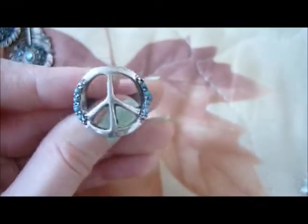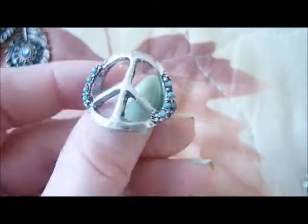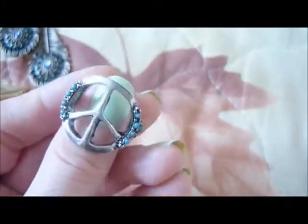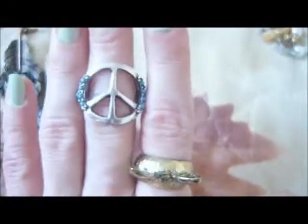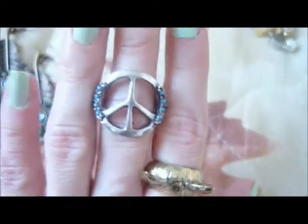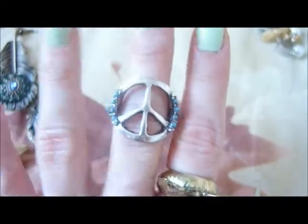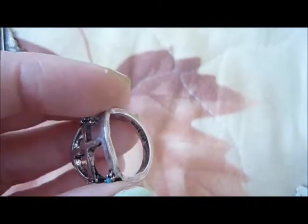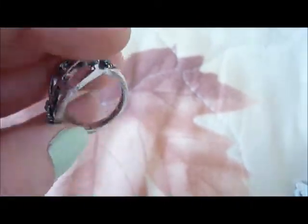So this ring came from the same seller. It has turquoise blue beads. It's the peace sign. It's really cute. I'm really into the peace sign, so I'm getting a lot of things with it. It's really beautiful. And it says something, but I can't read it right now.